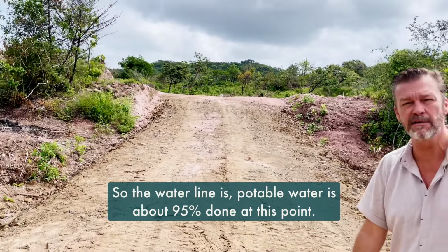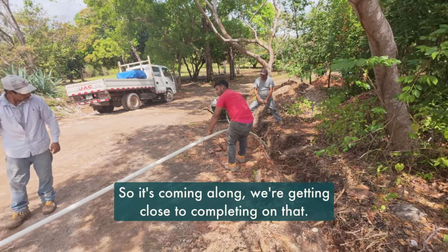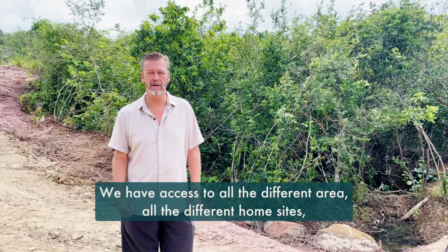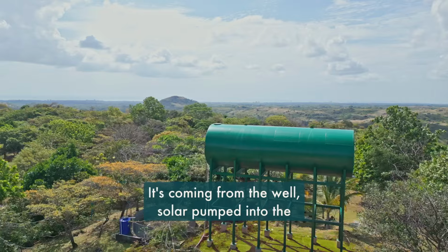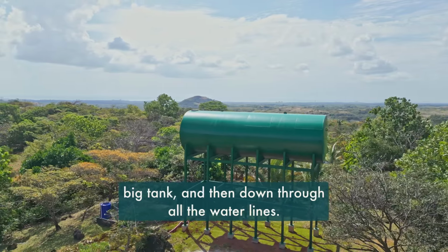So the water line, potable water, is about 95% done at this point. So it's coming along. We're getting close to completing on that. We have access to all the different home sites so they can make concrete, and obviously that'll ultimately be your water. It's coming from the well, solar pumped into the big tank, and then down through all the water lines.